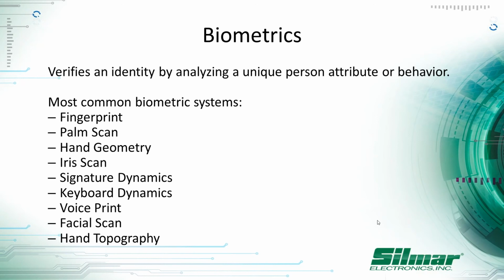So what are biometrics? What are some of the forms of biometrics? The most common that you'll see are fingerprint, palm scan, hand geometry. If anybody's listening down here in Miami, they know what hand geometry is. We clock in and out with that. Iris scan, so using your retina or what your eye looks like in comparison to somebody else's. Everybody's iris is different. Signature dynamics is, you sign a piece of paper or a little diagram, and if your signature is pretty close to what it usually is, it'll let you in. Keyboard dynamics, voice print, facial scan, hand topography. Those are all forms of biometrics.